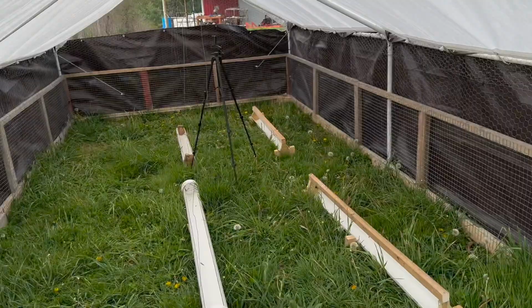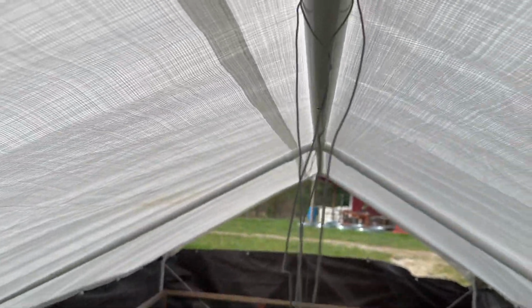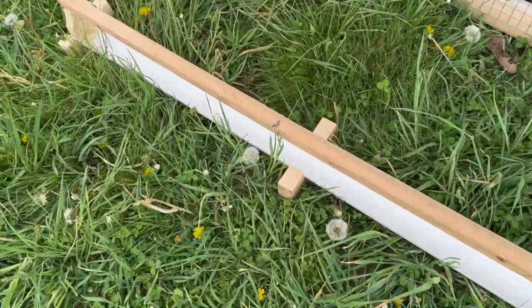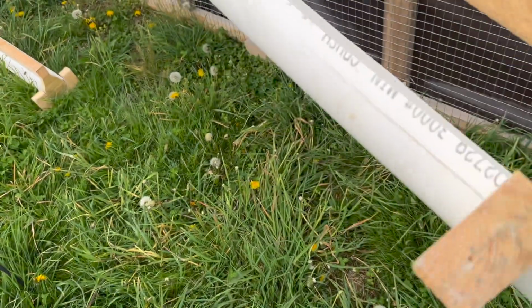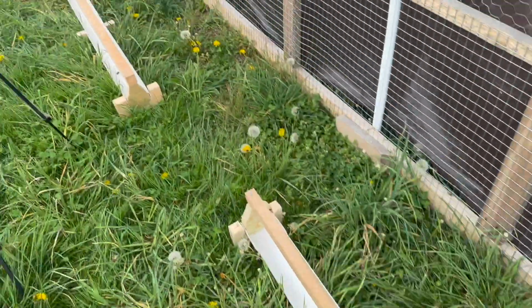I did build some more troughs. I figured these 2 5-foot feeding troughs that I do hang up here, I can adjust them up and down for height as they get older. I don't think that's enough for over 100 birds. So right now I built these 2 troughs, just cut a 4-inch PVC in half, made some stands on it, and we're gonna try those out and see how they work. So I've got 2 of those.